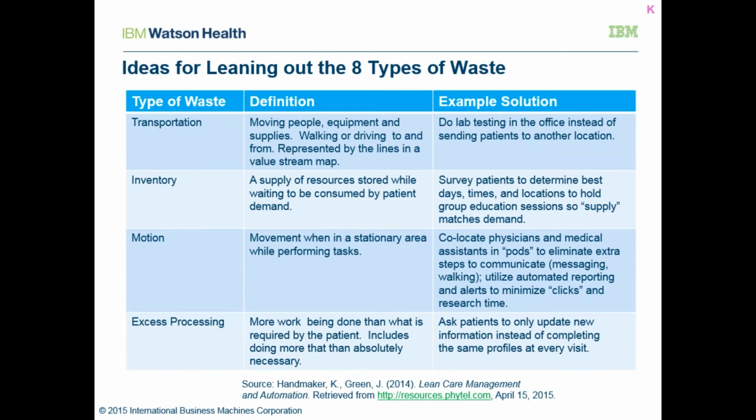Here we've listed ideas for how to lean out waste related to transportation, inventory, motion, and excess processing. Regarding inventory, physicians or care managers may rotate to conduct one nightly group diabetic visit each month to address patient demand for visits. Sometimes patients who are less likely to come in during the business day may be more willing to come in the evening, and they may also see benefit from interacting with patients who have the same chronic conditions. Group visits can have the added benefit of improved patient satisfaction and improved adherence to care.